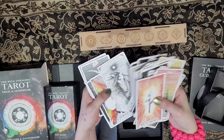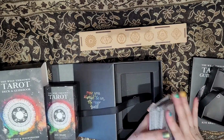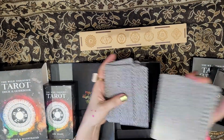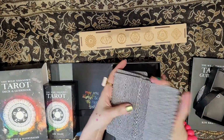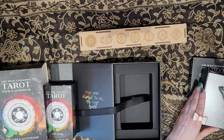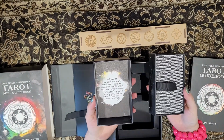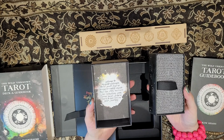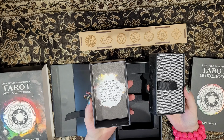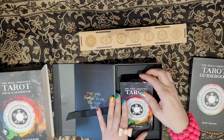Some of the major arcana cards. Very easy to shuffle, I find these cards, just like the Animal Spirit ones. Super easy to shuffle. All right, well, welcome to the Wild Unknown Tarot. You'll find no wrongs or rights inside this box, only mirrors for reflection. Open your mind, draw a card, and have fun on your journey. Very cool.